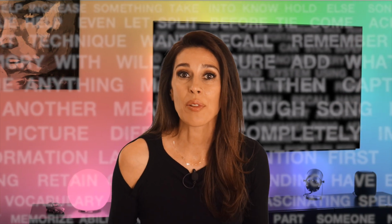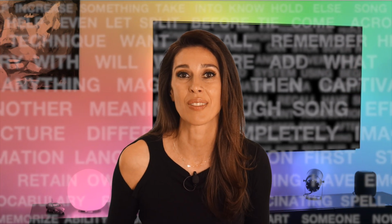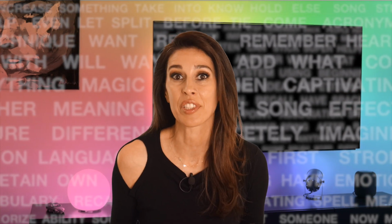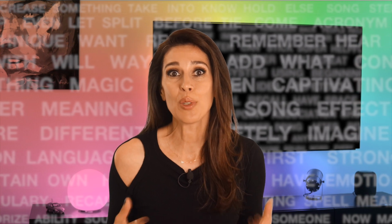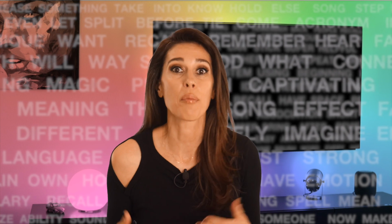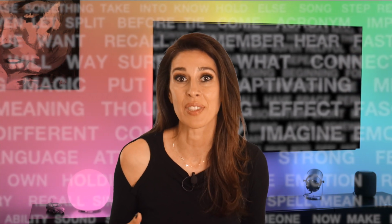Mnemonics include acronyms, songs, rhymes, and anything that brings an association. Another super important step is to brush up on the new word or phrase after a short period of time. You can use the spaced repetition system, which is a very helpful method for remembering words. It is based on reviewing the material at intervals of time.